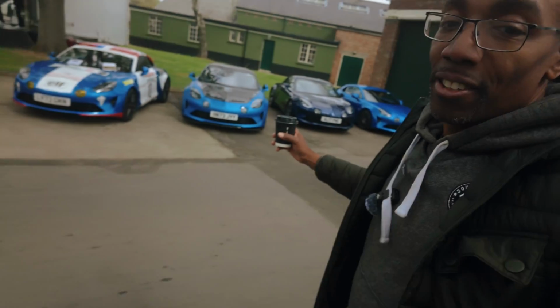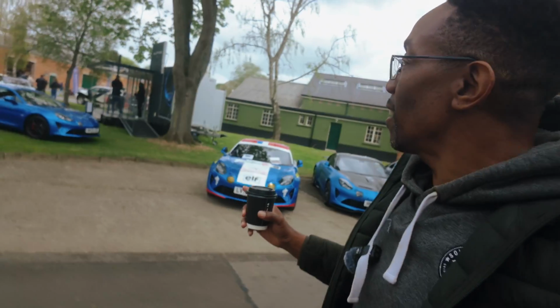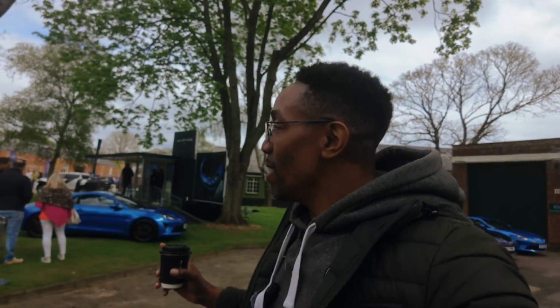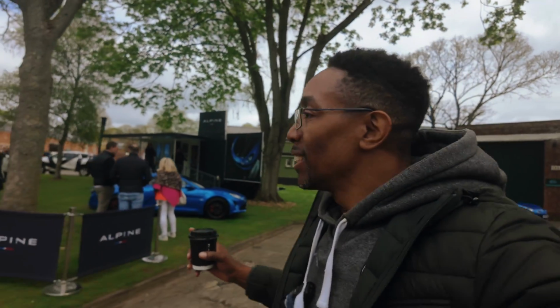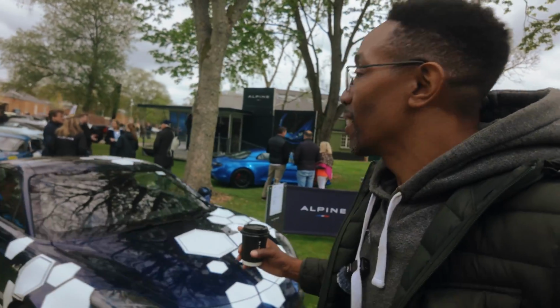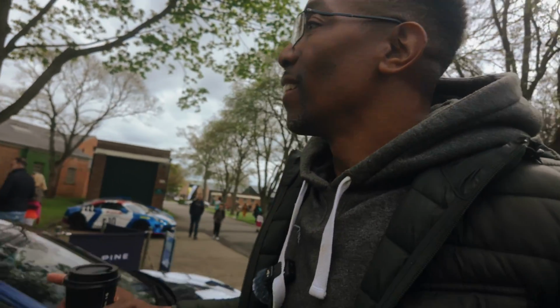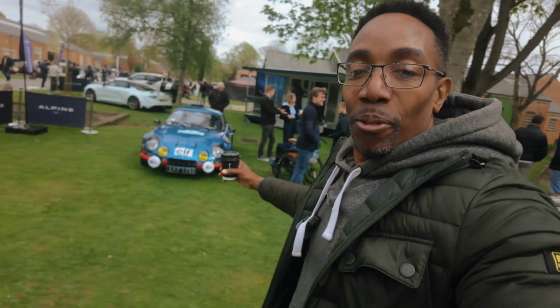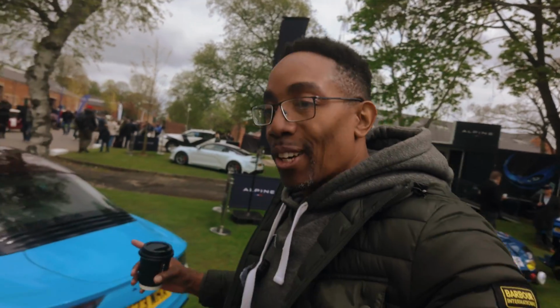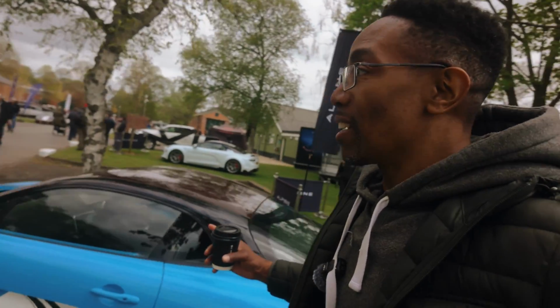A couple of Alpinas just there. Oh, this is the Alpine section. How do you say it? Alpine. All right, we'll just say that. Oh, look, the old school, the original one. I like what Renault have done, man. They've created a separate division for their sports cars and just called it Alpine. That's nice.